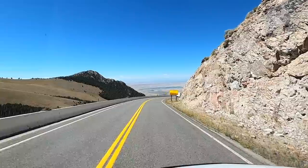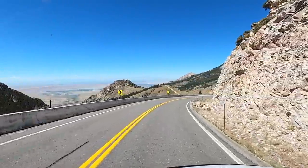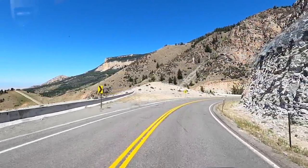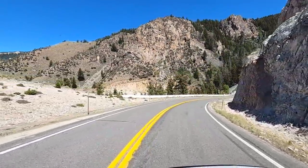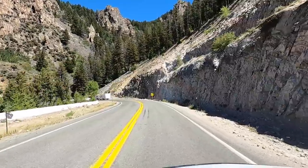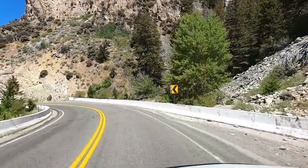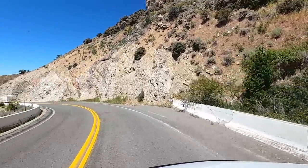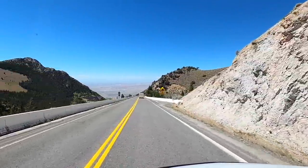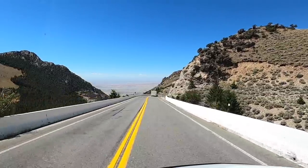Travel trailer up there. I can smell the brakes. That guy's getting his brakes heated up pretty good. I just dropped the van down a gear, let the engine hold it back a little bit. What a pretty ride. It's like descending in an airplane.